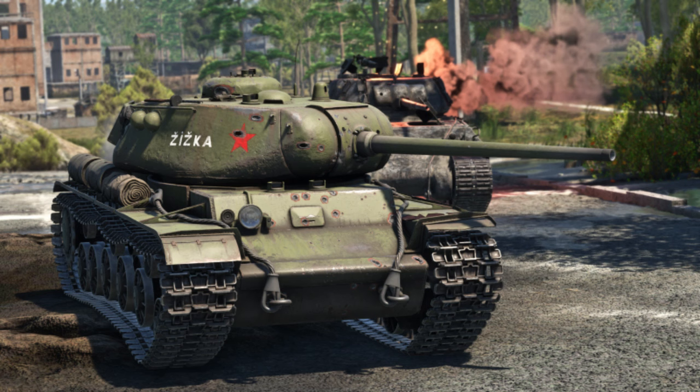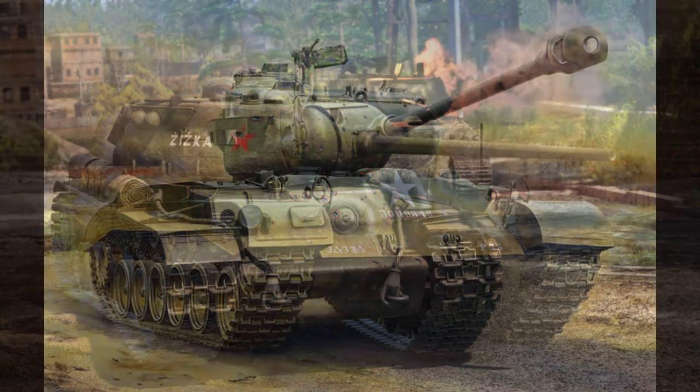In summary, the KV-85 was a crucial step in Soviet tank development, bridging the gap between the KV and IS series. Its transitional design and combat effectiveness earn it a spot in our top 7, but its short production run and limited impact keep it at number 7.